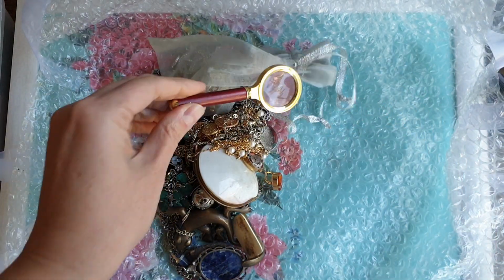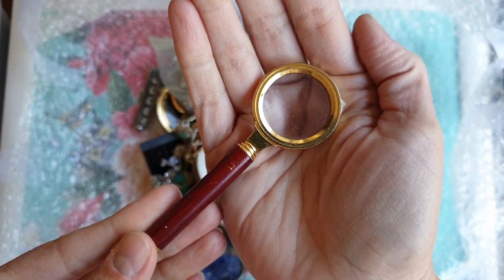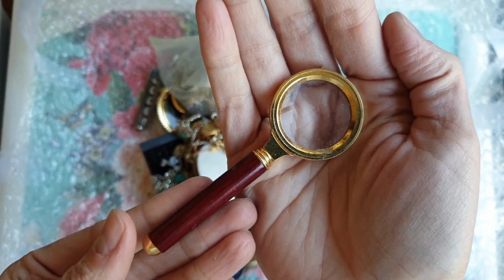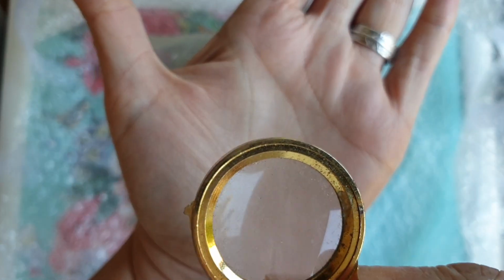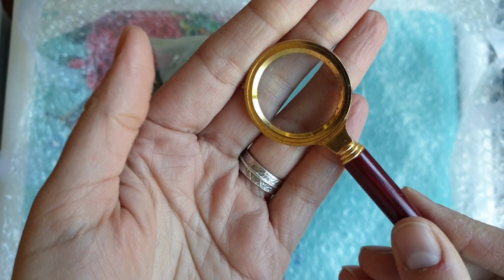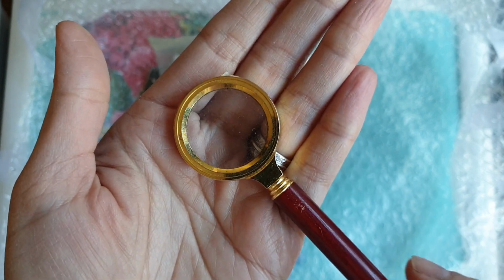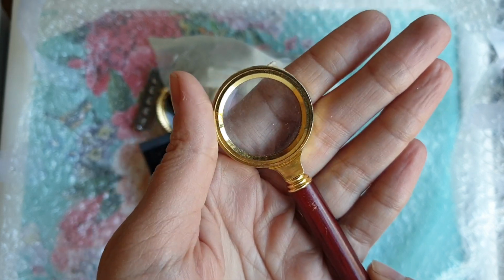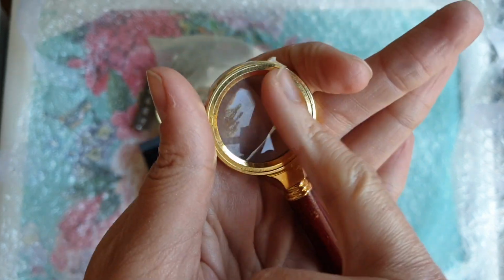This little magnifying glass was the reason that the lot caught my eye, because I'm always buying loupes because I lose them all the time. It's a really cute little magnifying glass you can use when you're out looking at jewellery. Sometimes it's better to have something that doesn't look so obviously like a jeweler's loupe. So this would be really good just to have in your handbag.